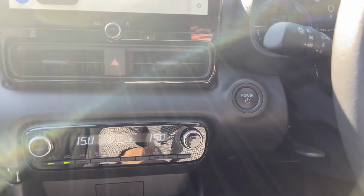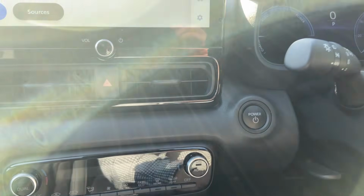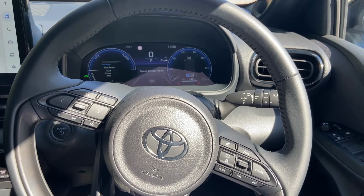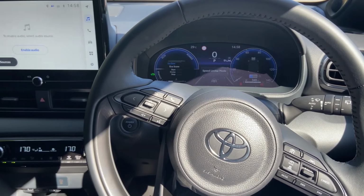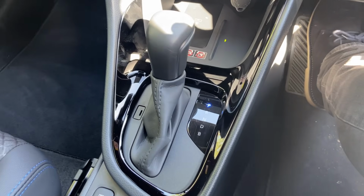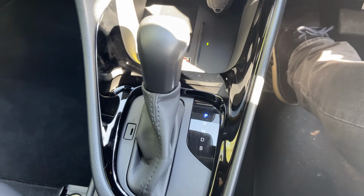We do have 95 grams per kilometre CO2, which, depending on which European country you are in, might be useful, being sub 100. But it does come with a host of safety features, including the reversing camera, the lane departure warning, blind spot monitoring, etc., which is nice to have in a small vehicle.